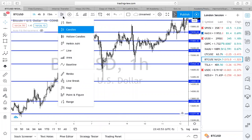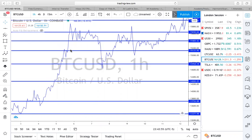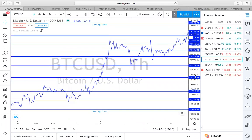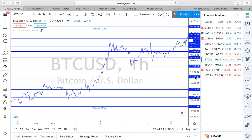Check this out. If I actually change these Japanese candlesticks to lines, you can see the clear reversals in the market, right? Now, as a trader, as somebody who's trading price action, how can I phrase this? You want to be able to talk yourself through the market, all the way from the left, all the way to the right. Check this out.